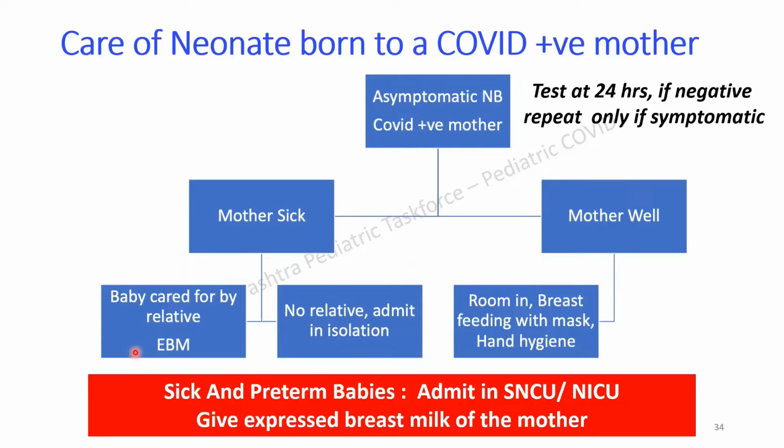Now, this has to be collected and transported with proper hygiene methods to prevent contamination, and it can be given to the baby without pasteurization. If there is no relative available or caretaker available, then this baby is admitted in an isolation ward and cared for by the nurse and doctors.